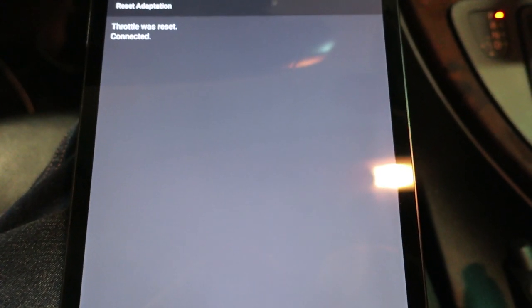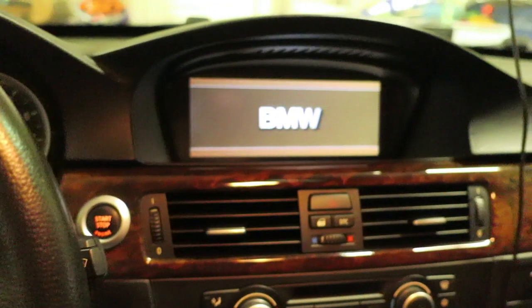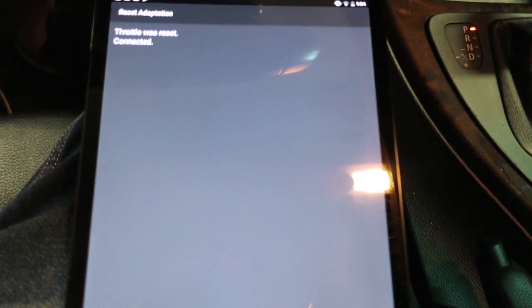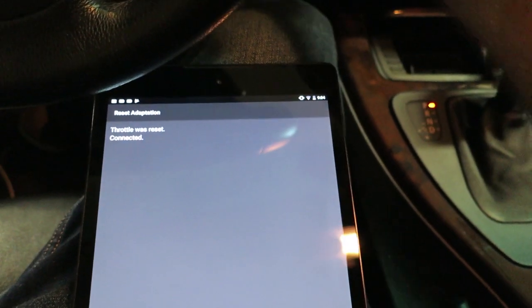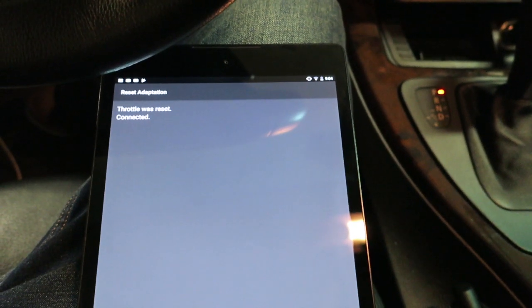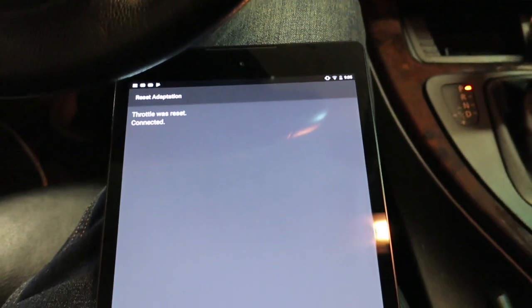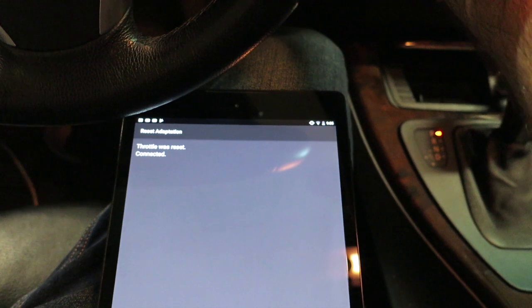Throttle is reset. Now we're going to turn off the ignition. Make sure your screen goes right off. We're going to turn the car on. Don't press the brake. We'll count. That was definitely more than 30 seconds, so I'm going to turn the ignition off now. I think it's safe to start the car if you want to at that point, but if you want to be double sure, turn the car off.